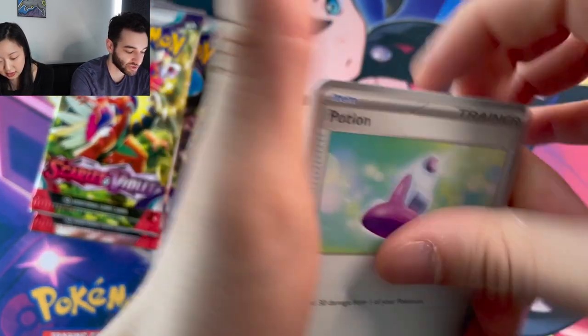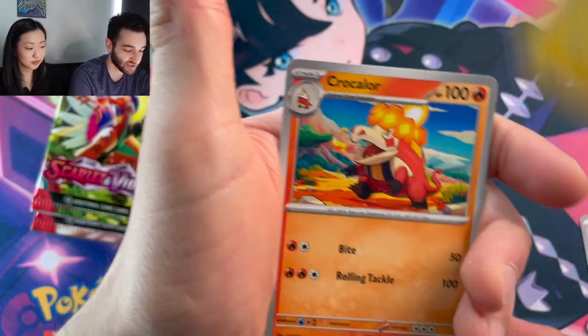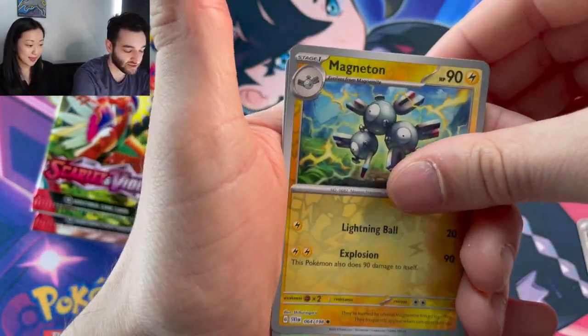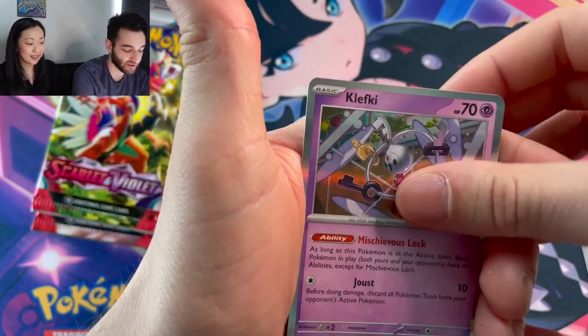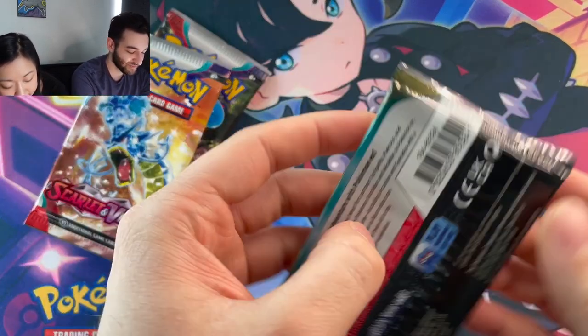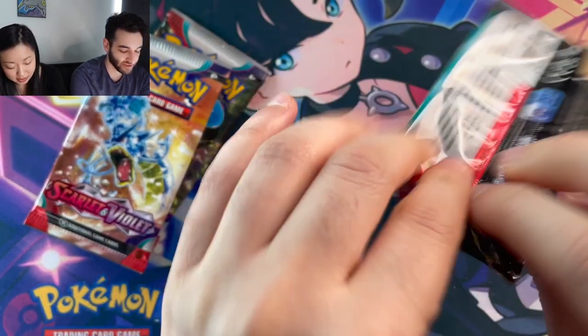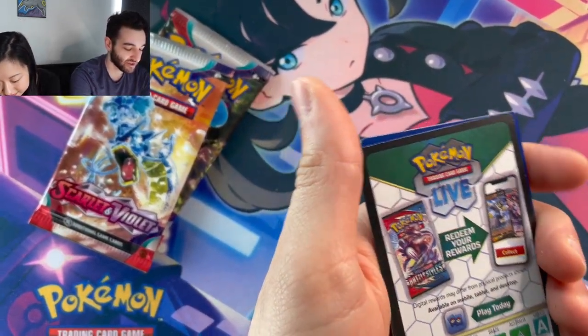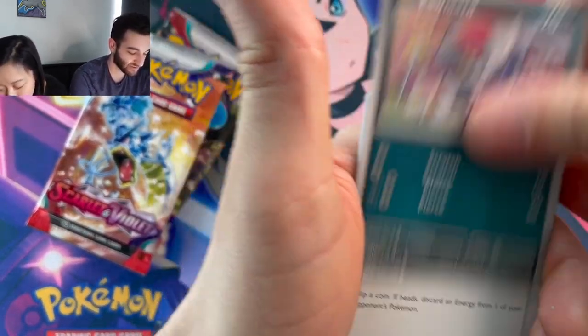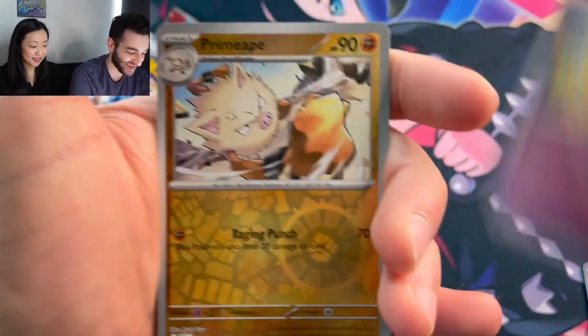Very high. Potion, Whizzle, Energy Retrieval, Lechonk, Vitality, Toxtricity, Crocolore, Magneton, Chansey, and a Klefki. So the only way this can get better is like if you get... Miriam! Or the Groudon. Where's Jock at? I can't believe we haven't gotten him. Oh my god, we have so many Jocks, guys. Me too. In every form. And Jock is like the one trainer that's really depreciated in price. Just too bad. It's like $5 now or something stupid. I mean, given how much we pull him, I imagine there's a ton of him out there. True. But I'm sure he's not that easy to get.